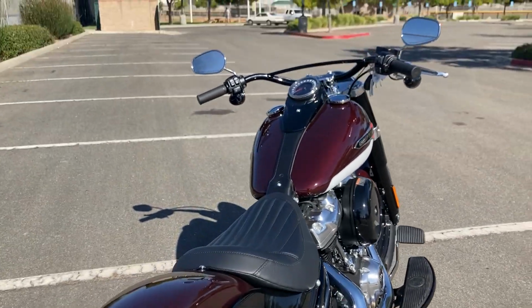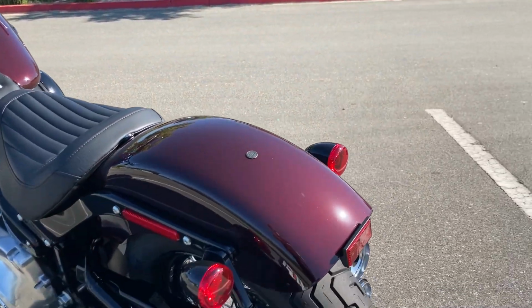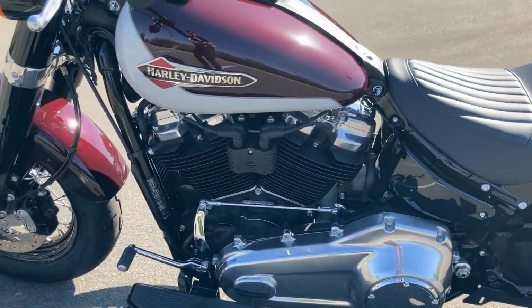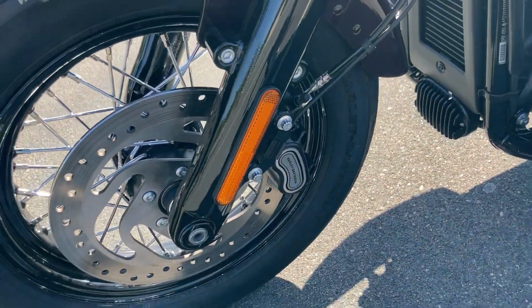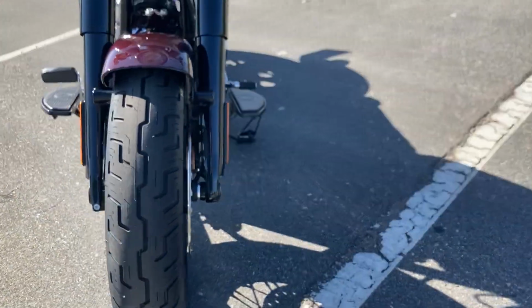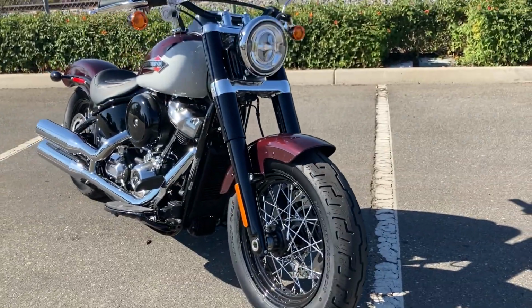Super dependable, really easy to ride. And last thing on this bike is the fact that it has ABS. Bike is super clean for used, super low miles.